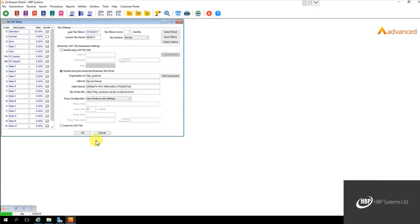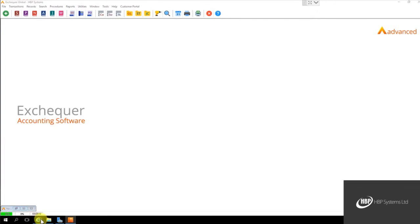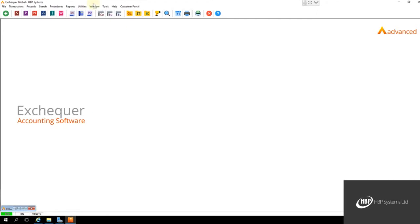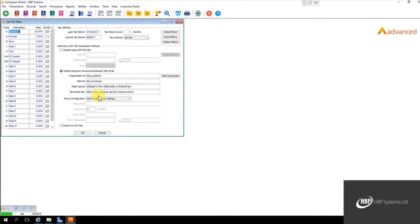Just another note on the additional companies, as previously mentioned, if you have got more than one Exchequer company that shares that same tax reference, you want to group those returns together. Again, just to reiterate, you still only need that one FMS connection setting up. That FMS connection would be the one from your main Exchequer company that you link to submit your returns. Any subsequent companies in Exchequer will need the exact same information entering into their utilities VAT setup screens.